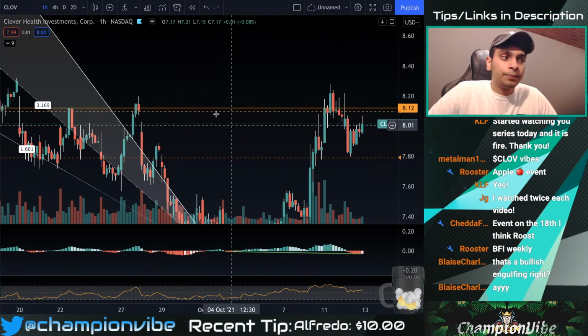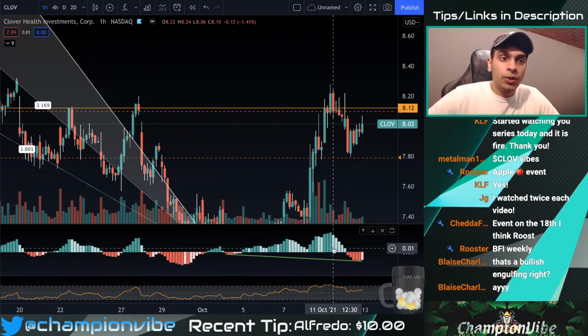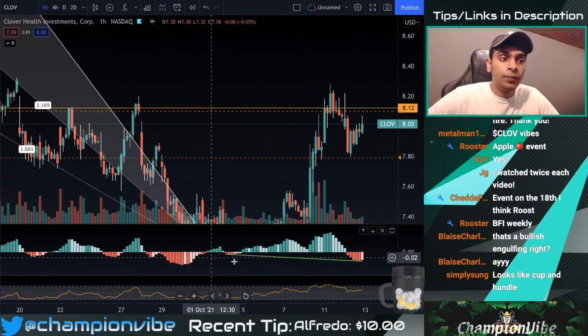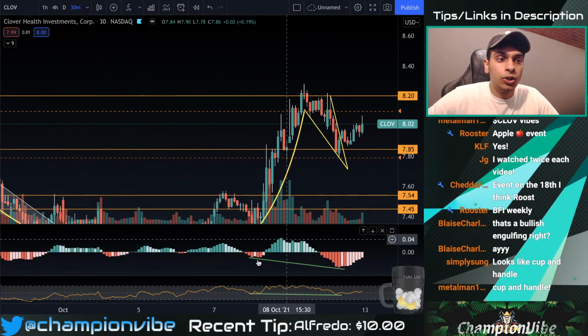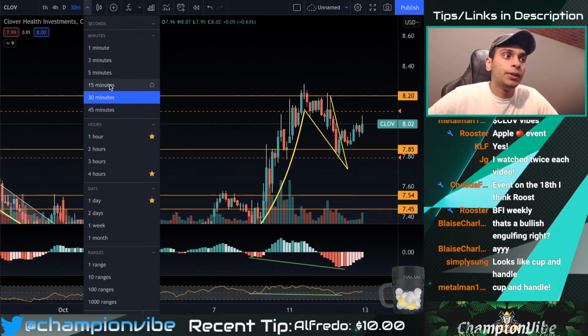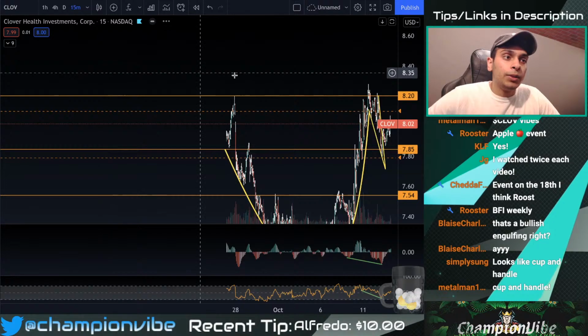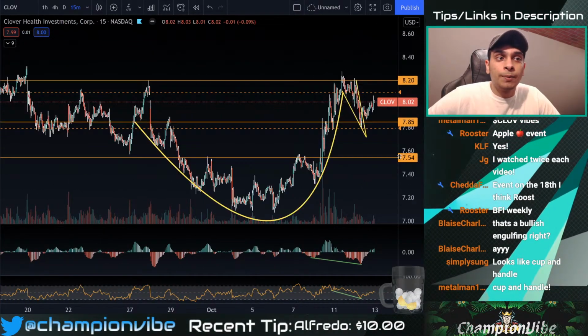So first of all, before I even talk about the cup and handle, just to note, similar to the S&P 500, actually, there's a bunch of bullish divergence on low time frames, hidden bullish divergence potentially on the 1-hour, hidden bullish divergence potentially on the 30-minute, on the MACD and the RSI, and then same thing on the 15-minute, you have confirmed hidden bullish divergence. And this is what we talked about last night on stream. I said, look for a cup and handle if CLOV pulls back.